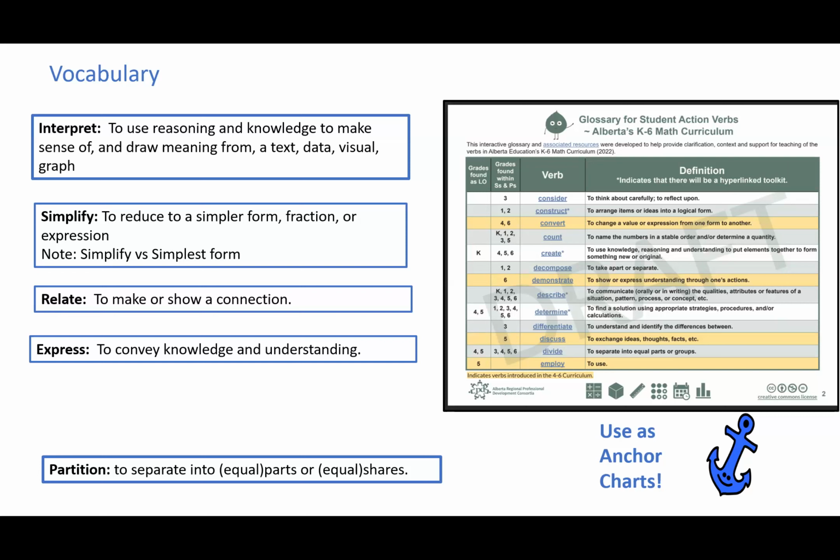not just to simplify. So you need to be very cautious with that and make sure that they understand, because there's nothing wrong with 6/12. It is a simpler form of 12/24. But when they say they want you to put it in the simplest form, they want you to go right down to as far as you can.